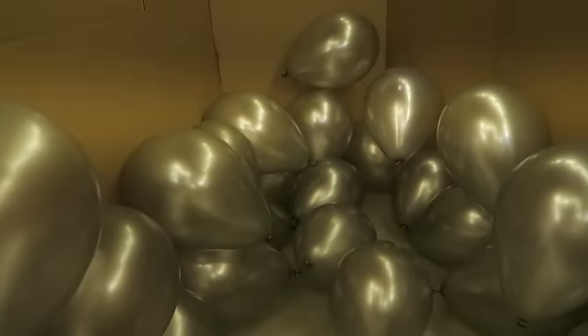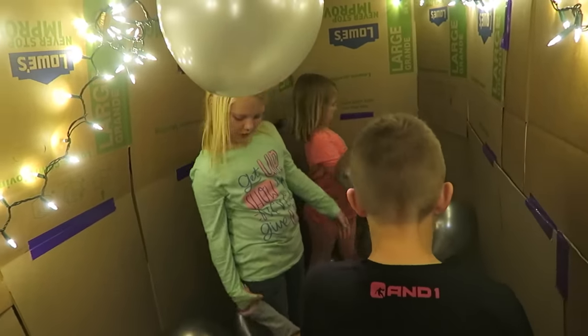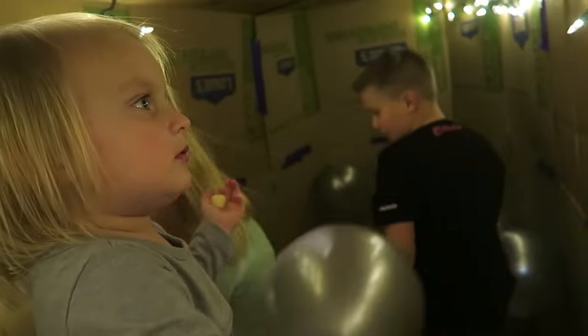Where did they go? Oh my goodness. Look at all of these silver balloons. Come in here, Mom, you can stand up. Oh, this is amazing. Thank you, Parker. Oh my goodness, this is the tallest room. I can actually stand up in this room. This is awesome. It's a balloon party. Should we check out the rest of the box fort mansion? Yeah. Hey, file on out.